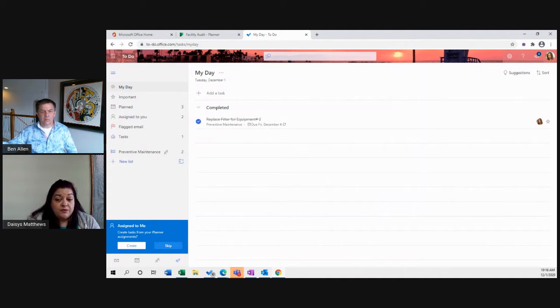So if you have a specific project that you're working on, with multiple people working on it with multiple tasks, then it's really easy to keep it in Planner. And even if you need to see a status on each, you can create a bucket for each status and move it along so that you can keep them organized.